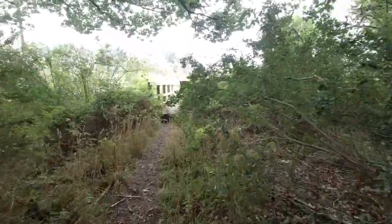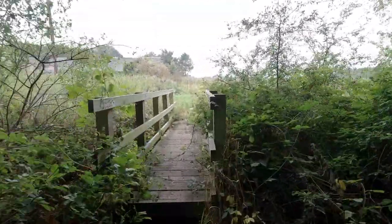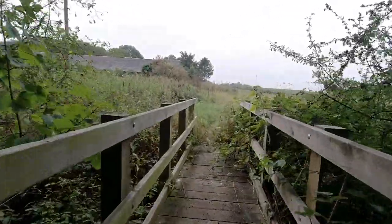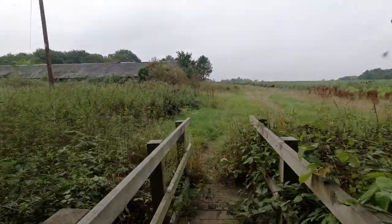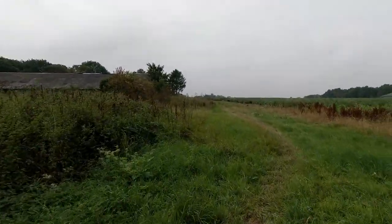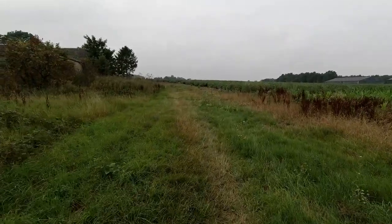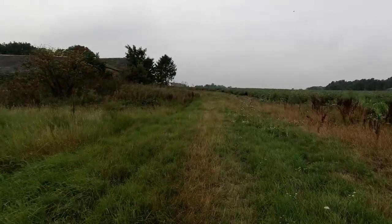and come to a little wooden bridge which we cross over, subject to brambles and nettles, and then just follow the track up the edge of this field, keeping to the left.